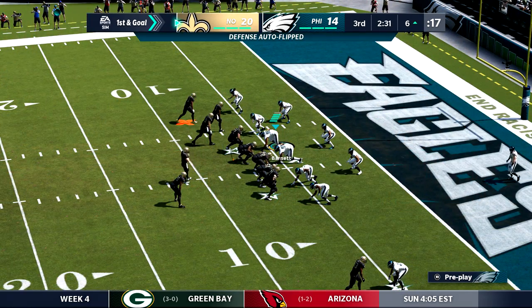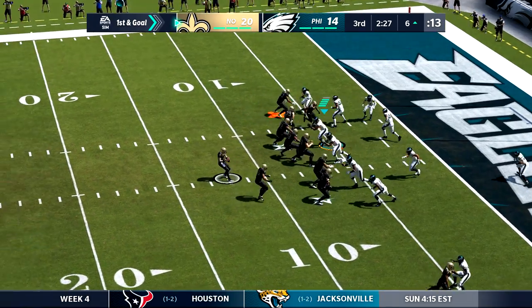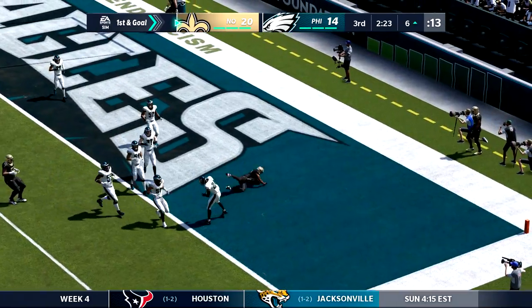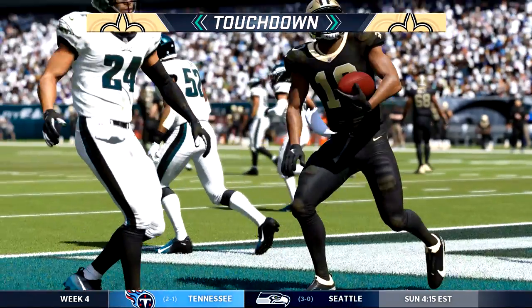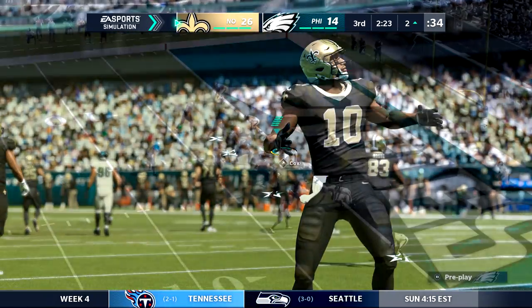Well, you saw that first and goal here because they're playing this game now at their pace. This is ball control football. Sustained run. And he is into the end zone. Touchdown, New Orleans. Brees pass complete to Trequan Smith, his second touchdown on the season.